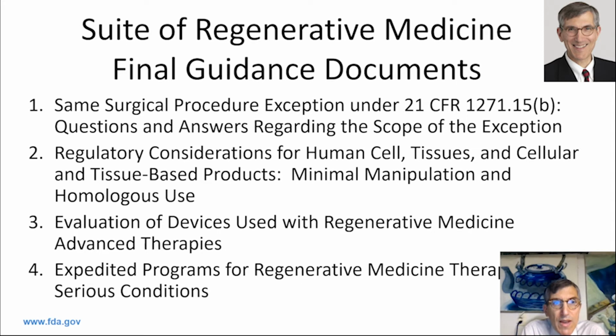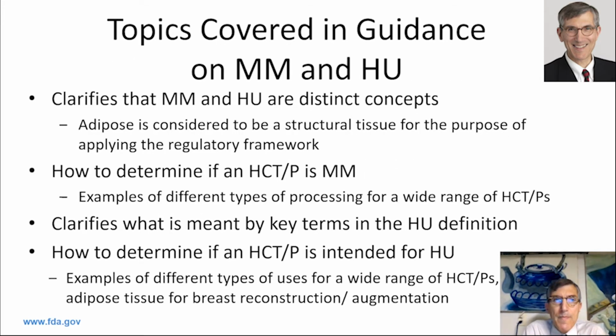Then there's the regulatory considerations for human cell tissues and cellular and tissue-based products, minimum manipulation and homologous use guidance. I'm going to tell you more about that. A device guidance on how we would apply least burdensome to regenerative medicine devices, and a guidance on how we would apply expedited programs for regenerative medicine therapies for serious conditions, and I'll tell you a little bit more about that. So the guidance on minimum manipulation and homologous use clarifies that minimum manipulation and homologous use are distinct concepts.